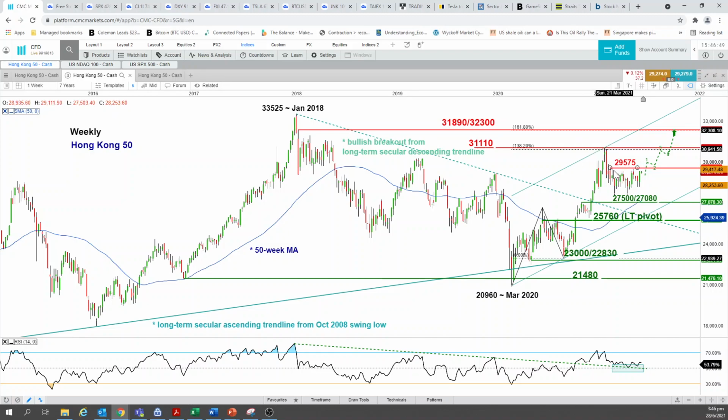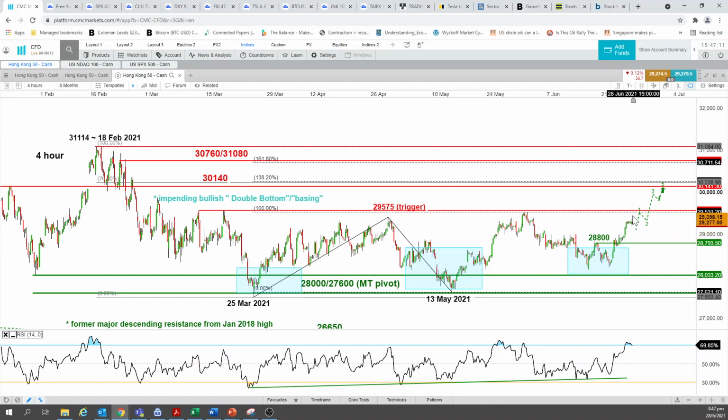29,575 on the weekly chart is the swing high of 28th of February that has refused to break since then. So this is definitely a key level. If you want further potential upside, we need to have a weekly close above this level to support a further potential up move from here. That's why over at the Hong Kong chart, right now we are back to here again.